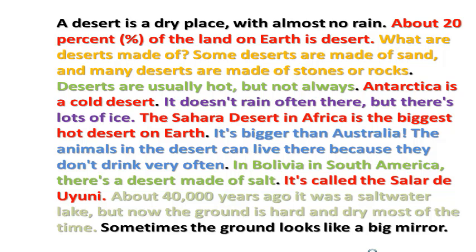In Bolivia, in South America, there's a desert made of salt. It's called the Salar de Uyuni.